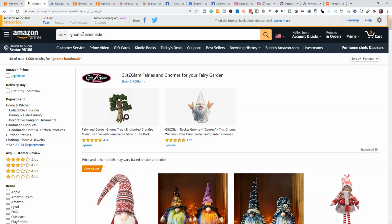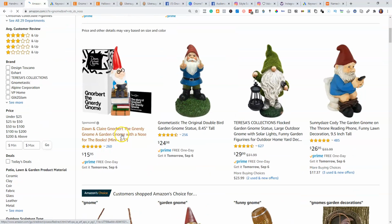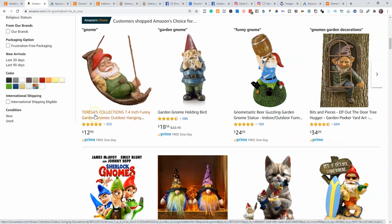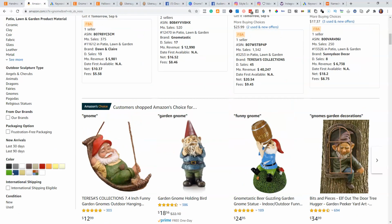To filter it down, when I went to Amazon here, I typed in gnome and I typed in handmade. You'll see I got all sorts of different kinds of gnomes, and the garden gnomes are really, really popular. They're typically made of polyester or a hard plastic, and they sit out in your yard, and those are super popular.